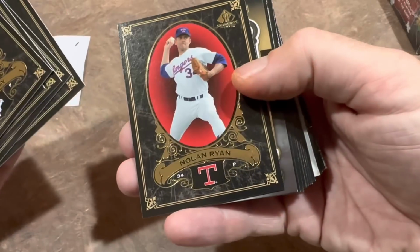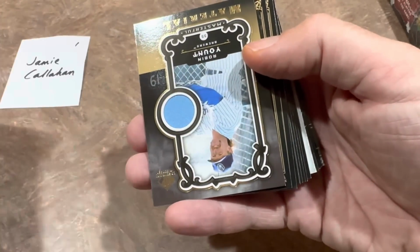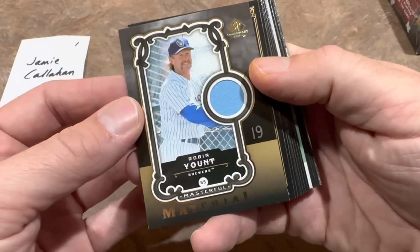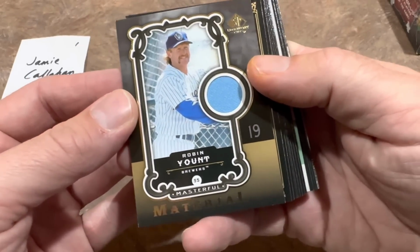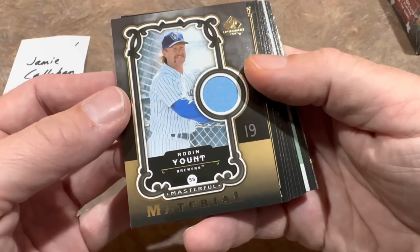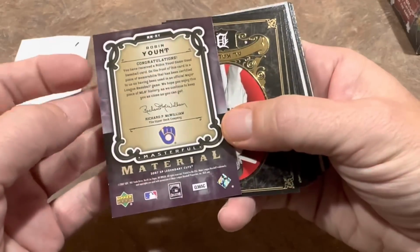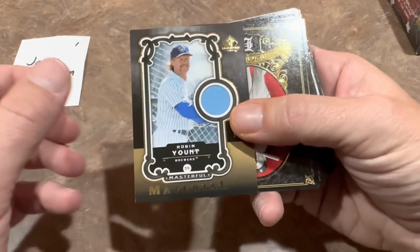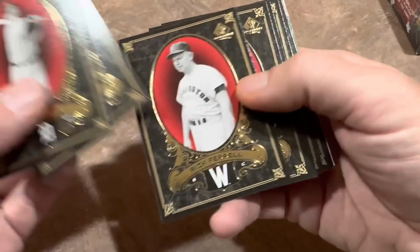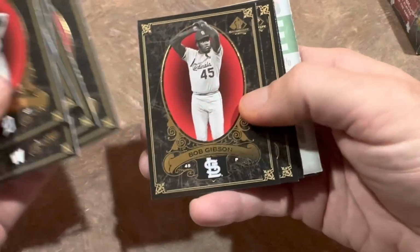There's Jimmy Fox, Nolan Ryan right there. And another hit. We do have a second hit. It is a Robin Yount. So I told you the relics are good. I was looking over. They're all Hall of Famers or legendary star players. Robin Yount, game used jersey, is the next one right there. So we got Paul Molitor and Robin Yount in the same box. It's a Brew Crew box. So, Jamie, I'm not sure if you like the Brewers or not, but this one is right up your alley.